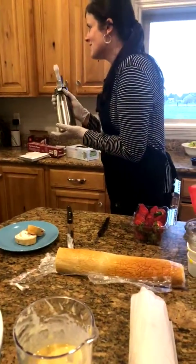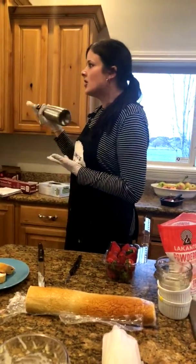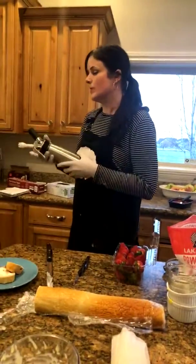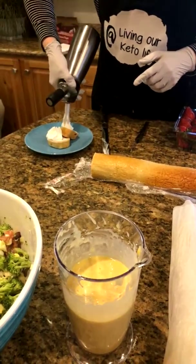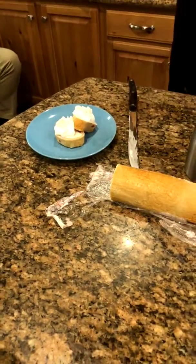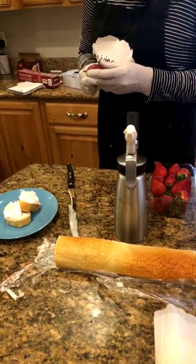But this is, I don't even know what it's called. It's my whipped creamer. In here, I just have sweetened whipping cream with vanilla, but it's not been whipped yet. This will store in my fridge for 2 weeks, which I love. So I have my cake roll on here. And then I'm going to do that. And then I like to garnish. It's the caterer in me.